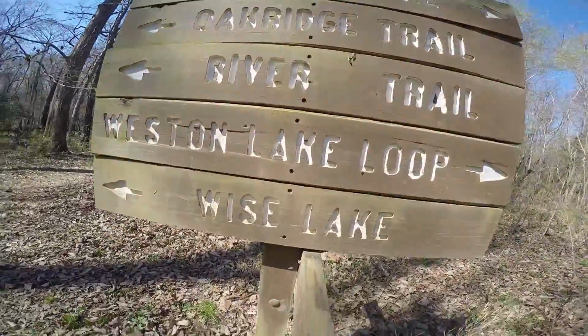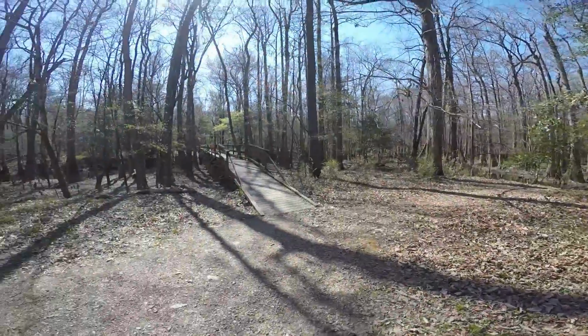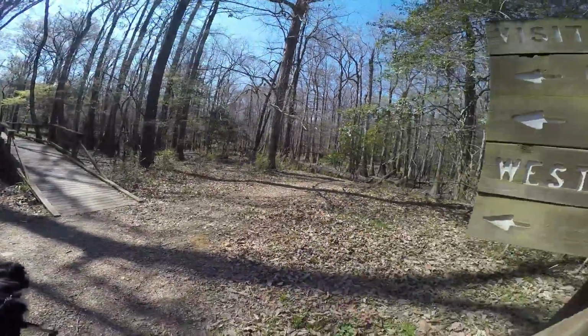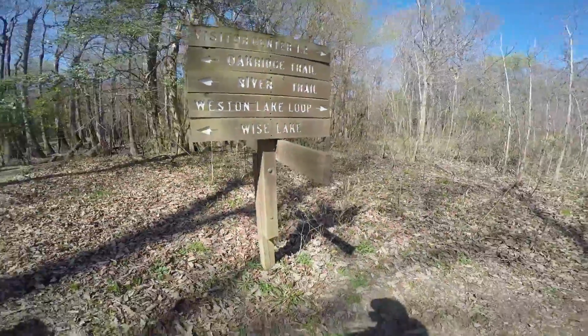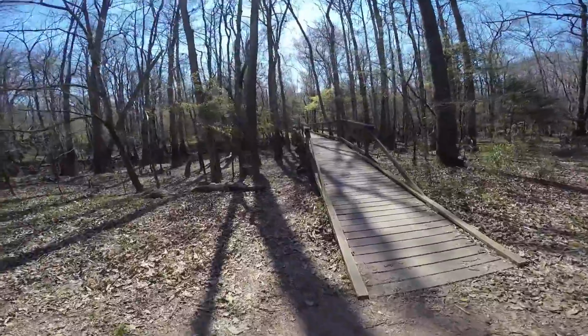We'll pass Wise Lake first, then I believe the Oak Ridge Trail and the river trail last. So we probably still have about 4 miles until we get to our destination. But yeah, cool little bridge here.